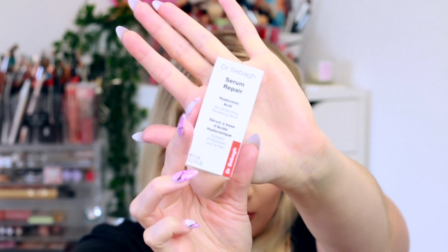Oh, so it's like an extra one. Around the eyes for an instant tightening effect, or for men as an anti-aging aftershave serum. So it must be more stuff for your eyes than anything else. That's a bit of a unique one.